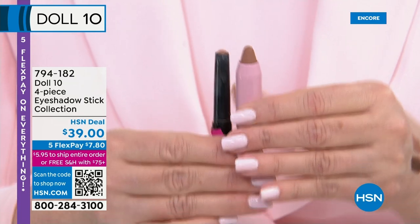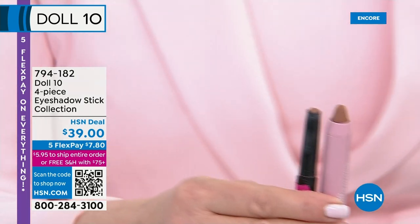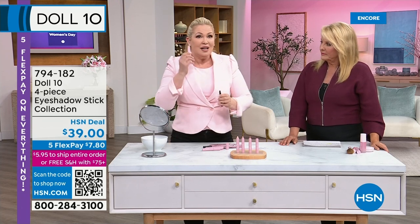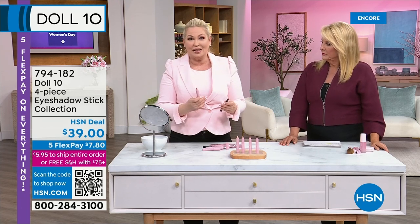That way it's easier. How many of us don't wear eyeshadow anymore? Because it's become so hard. Right. It won't go on. You don't know how to put it on. So you can't find your crease. You have a hooded lid.